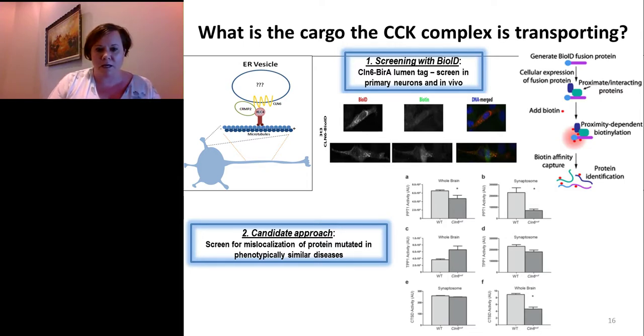We're also taking a more candidate approach, and I apologize, these bar graphs come up a little bit small, but what we've been doing is looking at proteins whose mutation leads to a similar phenotype. So in the 14 different genetic types of Batten disease, 3 of them are caused by mutations in lysosomal enzymes. PPT leads to infantile Batten disease. Mutations in TPP1 or CLN2 cause the late infantile form, and then mutations in cathepsin D lead to a fatal form of Batten disease. And so we've looked at the enzyme activity of each of these proteins through a cleavage assay, a tagging assay.